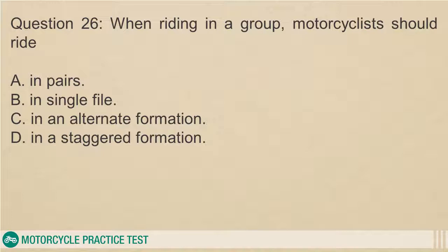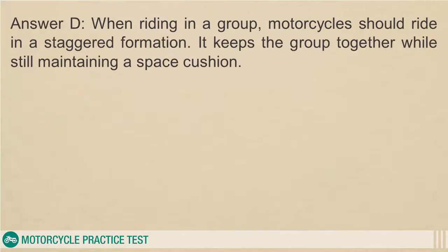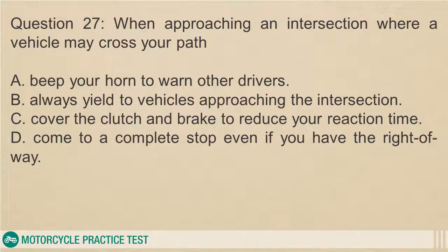Answer A. You should not ride your motorcycle alongside of cars because you might be in the blind spot area. Answer D. A motorcycle mini lane is approximately one-third the width of a regular traffic lane. Therefore, there are three motorcycle positions available to a motorcycle in a single traffic lane.